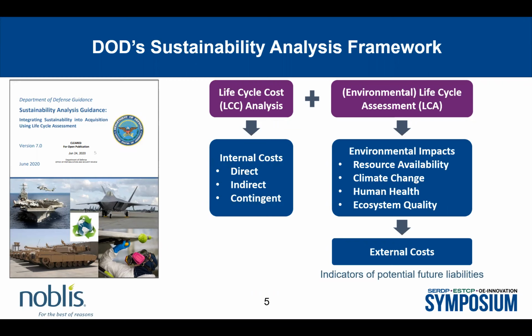Okay, so we've sort of been in here already. So this is the sustainability analysis guidance that keeps coming up. Michael and I have both been involved with developing this over the past 10 or so years. But really it has two parts: the life cycle cost analysis, which we all know very well, and the environmental life cycle assessment, which we'll be talking about today. And the guide really doesn't provide new instructions on how to do cost analysis. What it does is it provides guidance on how to put them together to do a sustainability analysis.